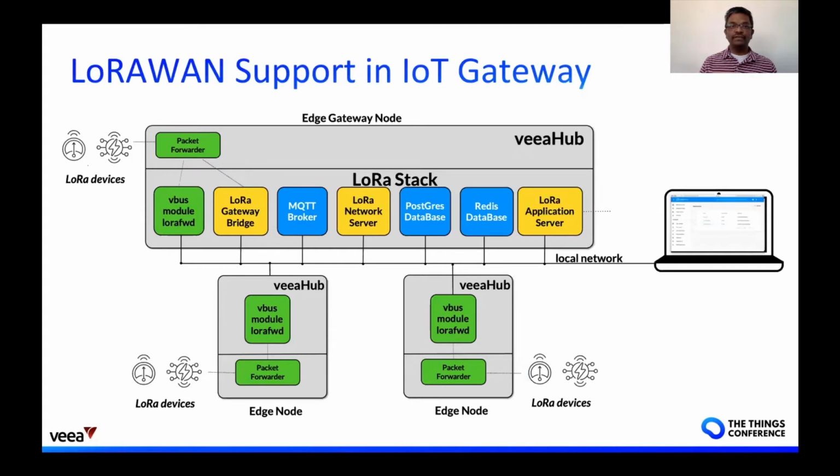Now coming to LoRaWAN. LoRaWAN gateway bridge and network servers are supported out of the box for very simple integration. As a system integrator, you would need to focus on just building your LoRa application. The VeeaHubs can be meshed together to increase scalability, to connect many LoRa devices. If one VeeaHub is not able to support all the LoRa sensors that you need to connect, you can mesh them together, or you can add the VeeaHubs for compute capability as well. Essentially, as a system integrator, you just need to focus on your custom application that you need to run at the edge.